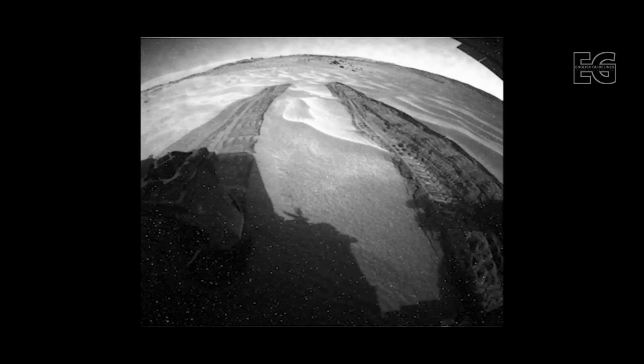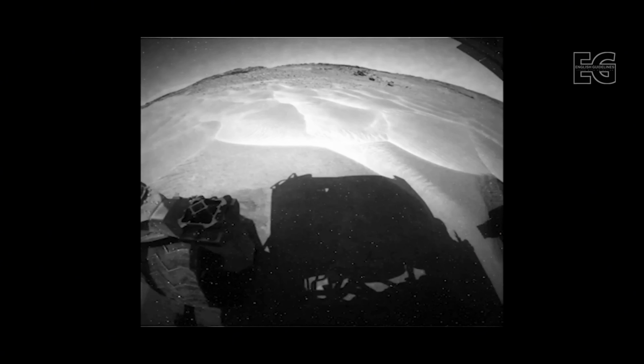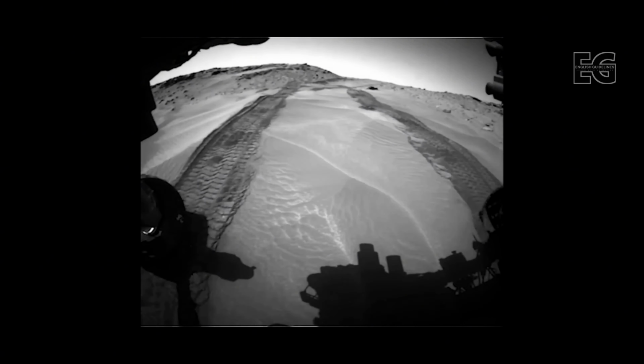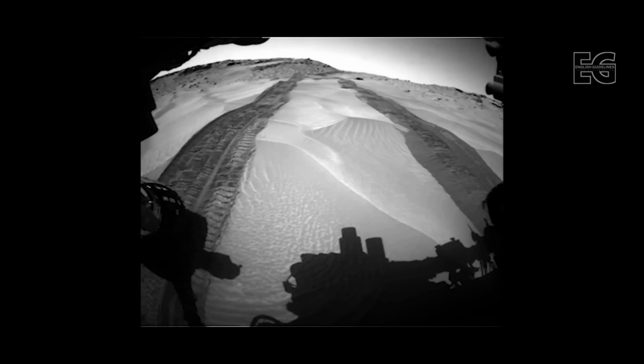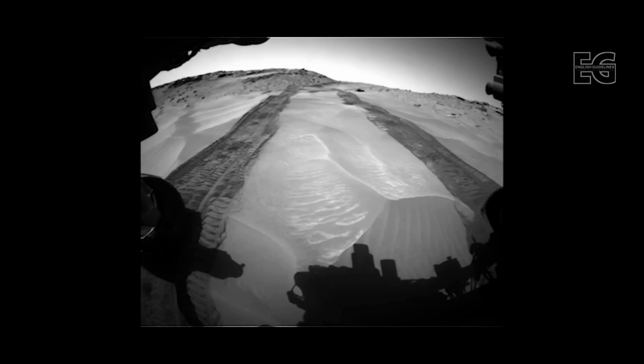This series of images from the rear HAZ cam shows the rover backing out of the valley, retracing its tracks. This is the view from the other side of the rover, the front HAZ cam, as the team initially sent the rover in backwards, a strategy used to compensate for the poor health of Curiosity's wheels.